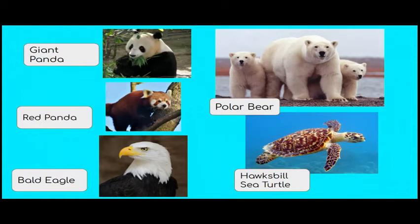Here are just a few of the animals that you can choose to create a poster and bring more awareness to them. The giant panda, the red panda, the bald eagle, the polar bear, the hawksbill sea turtle.